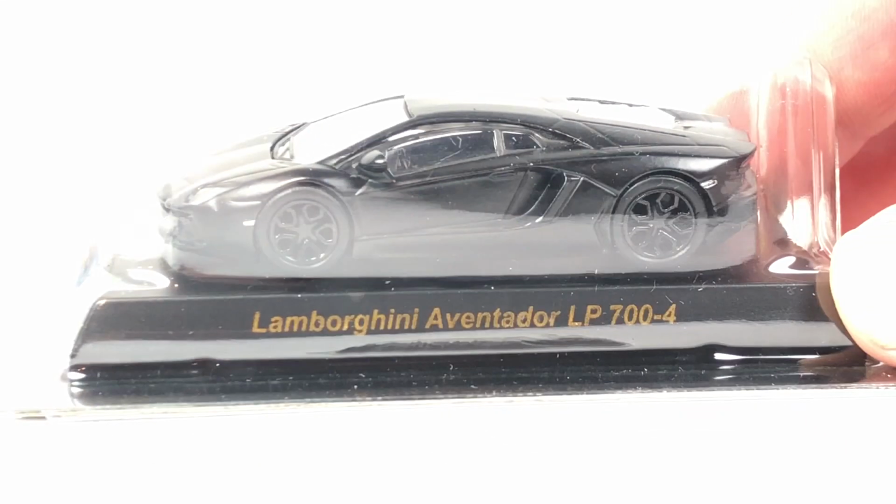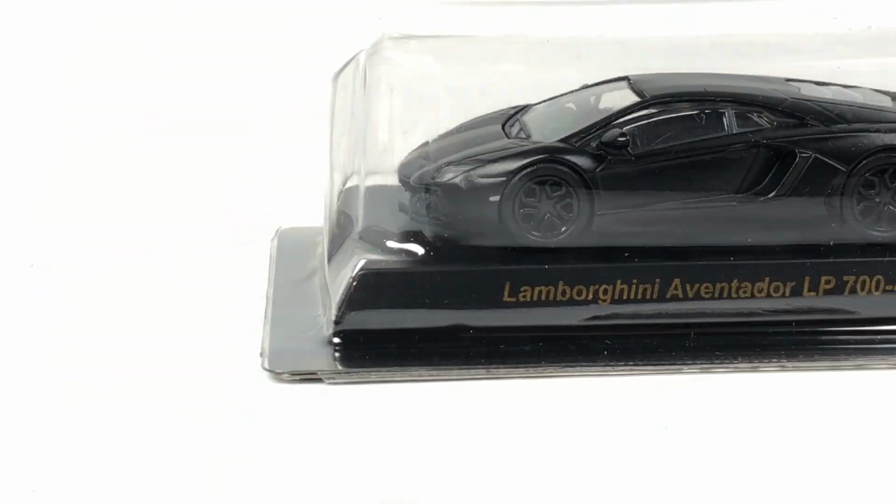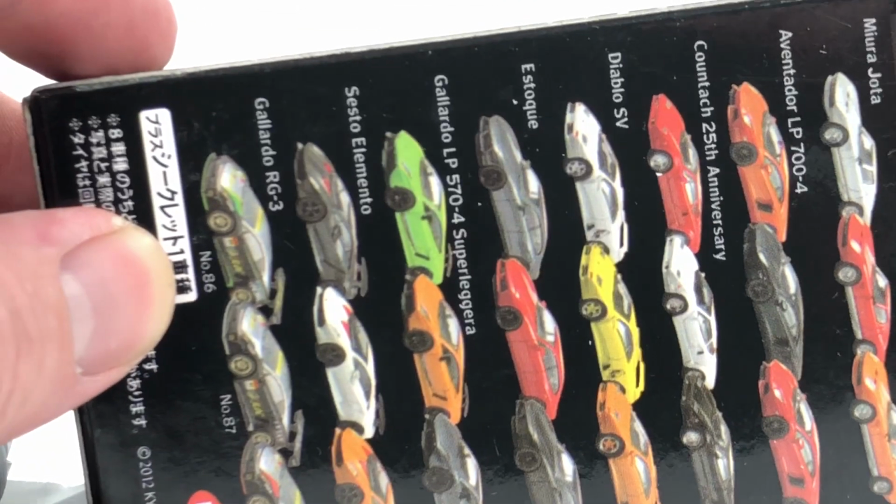All right, so next up, let's do this Lamborghini. This Lamborghini Aventador LP700-4 is from Lamborghini Collection 4. And this is the box that it comes in.